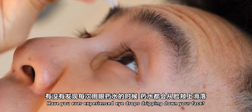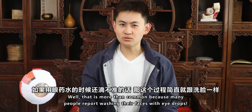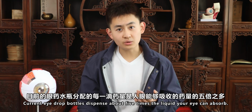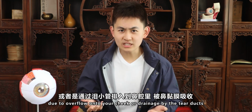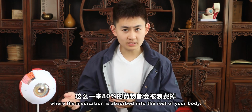By the way, let me offer you a pro tip on reducing waste. Have you ever experienced eye drops dripping down your face? Well, that is more than common because many people report washing their faces with eye drops. Current eye drop bottles dispense about 5 times the liquid your eye can absorb. Up to 80% of every drop is wasted due to overflow onto your cheek or drainage by the tear ducts where the medication is absorbed into the rest of the body.